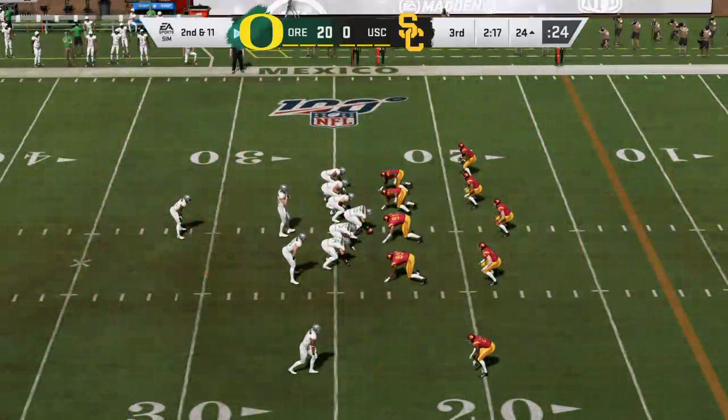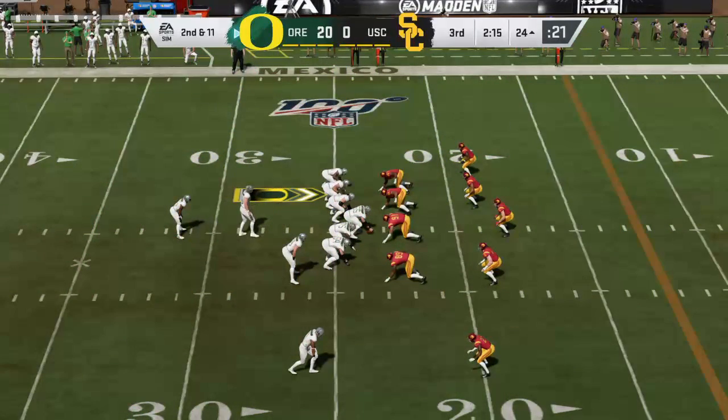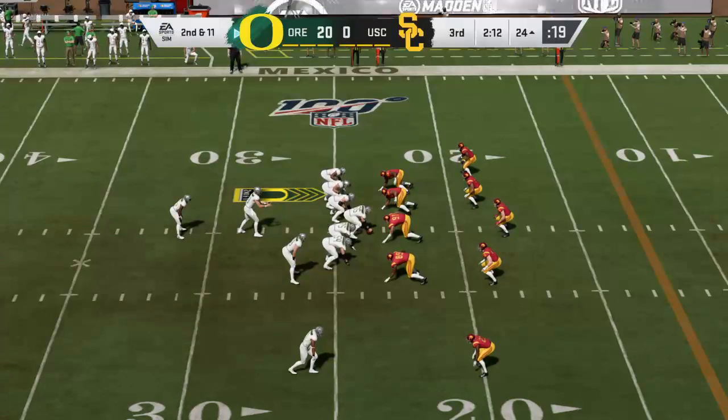Let's go. 10-2, son. Let's go, Heavy. Let's go, Heavy. Heavy, what you got? What you got, Heavy? What you got, Heavy?